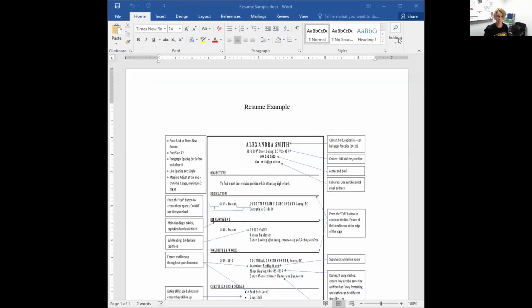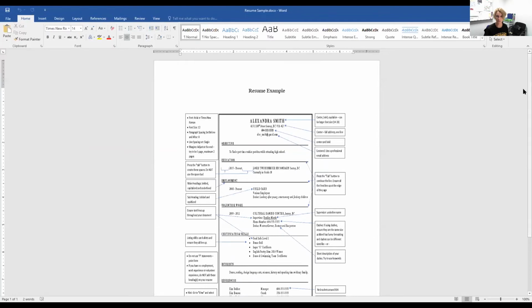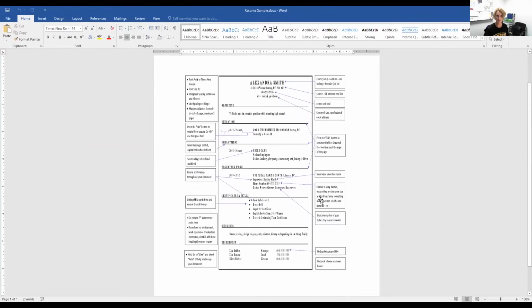All right, next I am going to flip to a sample resume, which is in your booklet. Okay, resume example. So this is highlighting the main parts of a resume, starting with your name and your contact information at the top. This one has an objective. You don't necessarily have to have one.